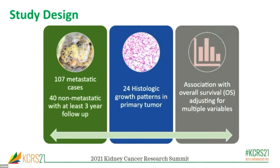So we examined 24 different histologic growth patterns from 147 patients, out of which 107 are metastatic and 40 are non-metastatic. So we also measured for each histologic growth pattern the hazard ratio for overall survival using a Cox hazards model and the pairwise co-occurrence using the phi correlation coefficient.